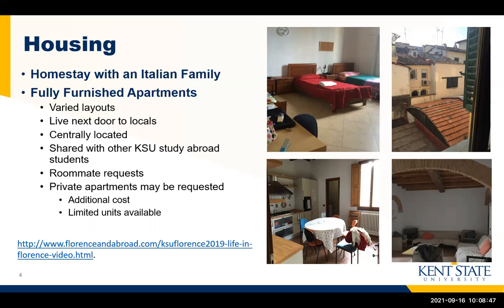Because of this, the apartments are all really, really unique. It's very different than what we're used to here in the US, where we may think of 50 dorm rooms and they all look exactly the same. That is not the case in Florence. Every apartment is unique. The size will be different. The layout is different. The furniture is different. I do have a few photos here just to give you an idea of what to expect. But again, just know that every single apartment is very, very unique.